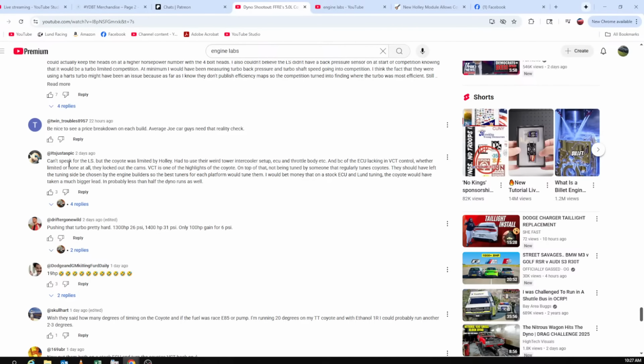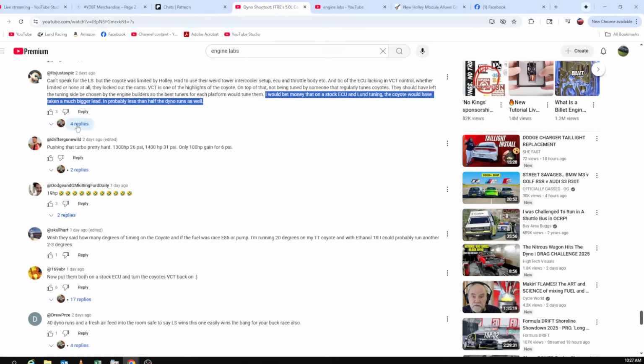Two days ago: Can't speak for the LS, but the Coyote was limited by Holley. Had to use their weird tower intercooler setup, ECU and throttle body, which was a VMP Twin 67, I think. Or not. And because of the ECU lacking VCT control, whether limited or none at all, they locked out the cams. VCT is one of the highlights of the Coyote. On top of that, not being tuned by someone that regularly tunes Coyotes, they should have left all the tuning side to be chosen by the engine builder, so the best tuners for each platform would tune them. I agree, because you're giving them both the benefit of the doubt. I would bet money that the stock ECU and Lund tuning on the Coyote would have taken a much bigger lead in probably less than half the time on Dyno runs as well.